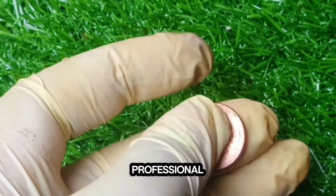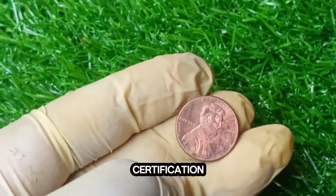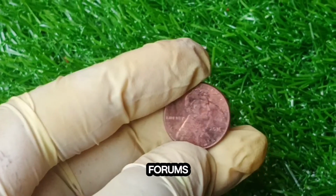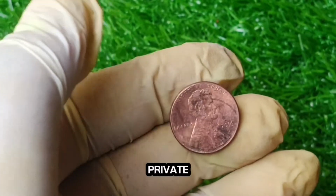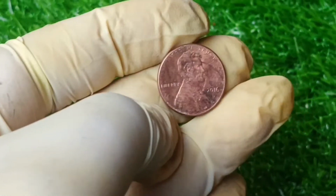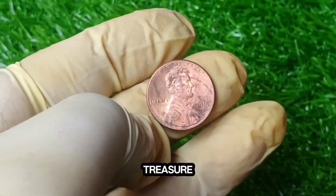Send your coin to a professional grading service like PCGS or NGC for official certification. Visit a coin dealer or join online collector forums to get opinions on your find. Once authenticated, you can sell your coin at auction, to a private collector, or through online marketplaces like eBay. Who knows? You might just discover a life-changing treasure.